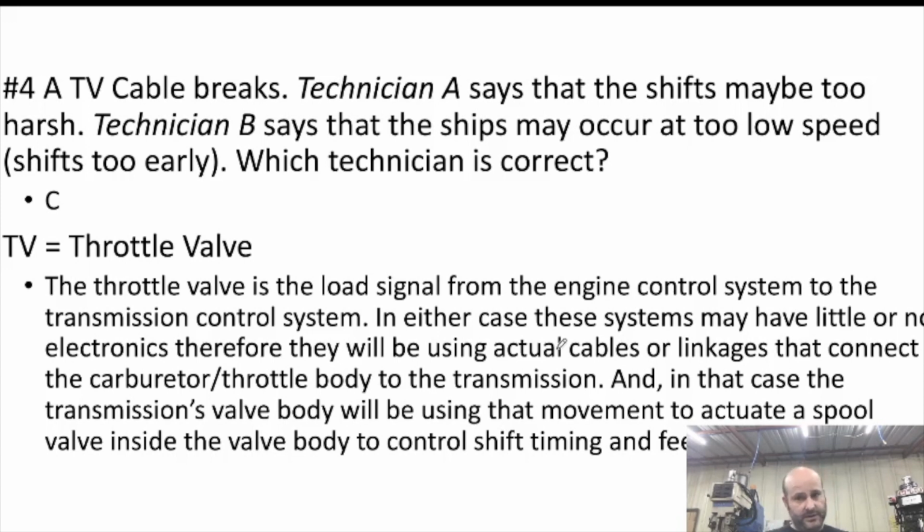Technician B says that it may occur at too low of a speed. Well, if that transmission doesn't have a fail-safe like the previous comment, then the valve body is going to assume that you have very little throttle input. So you're going to be giving it just maybe 5 or 10%, or in this case, it would say 0% throttle. So when you're accelerating, it thinks, okay, we're just cruising along, doing very little load at all. So it's going to go from first to second at the 5 to 10 mile an hour range, even though you might have the gas pedal floored.